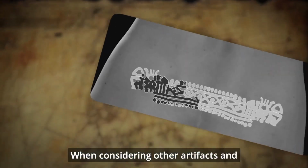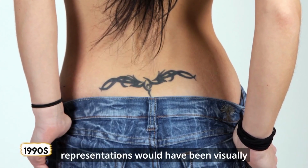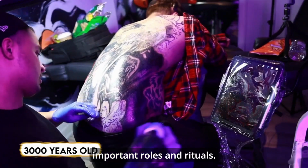When considering other artifacts and texts from the New Kingdom period, these tattoos and their representations would have been visually linked with these important roles and rituals.